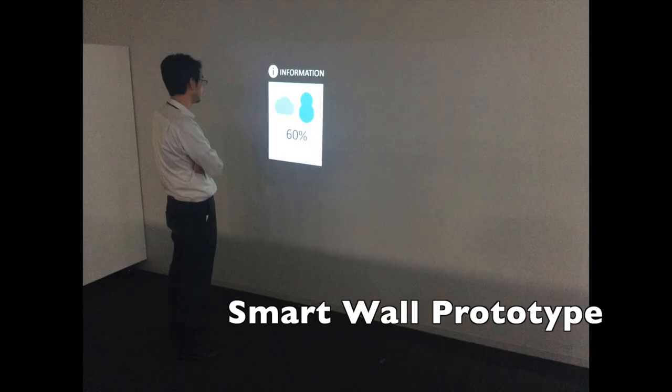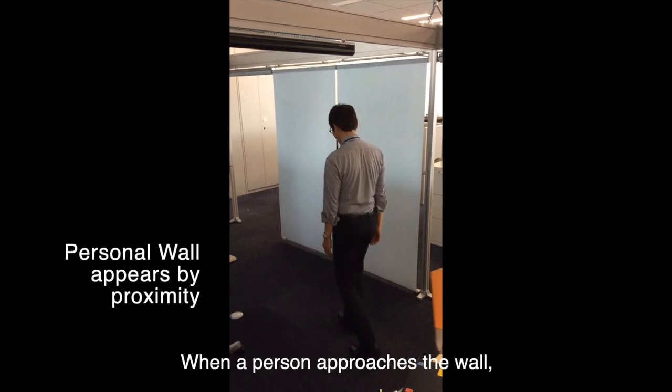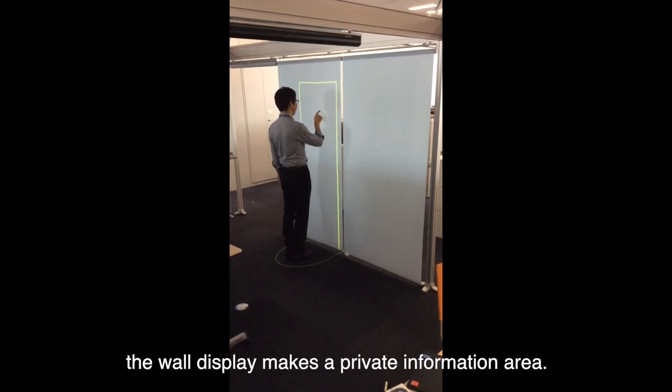Second, smart wall prototype. When a person approaches, the wall display makes a private information area.